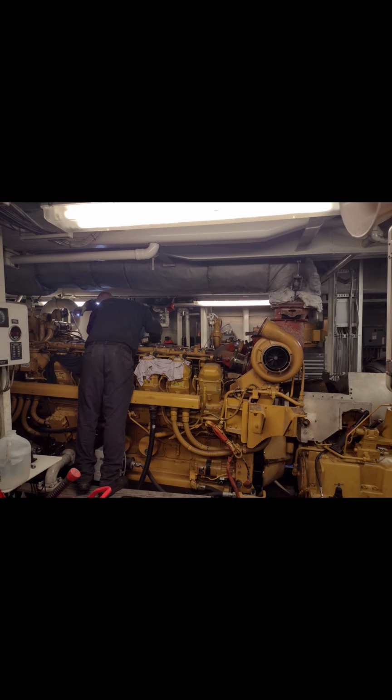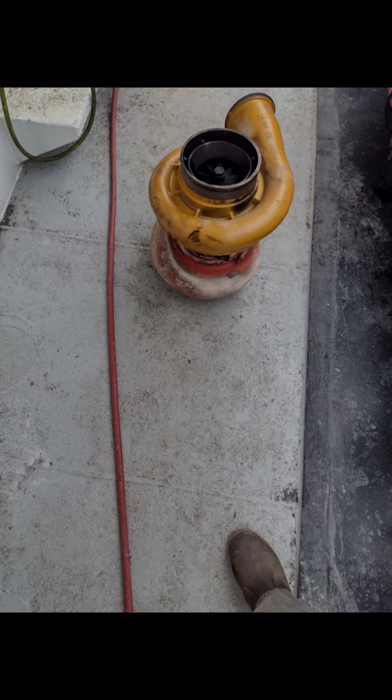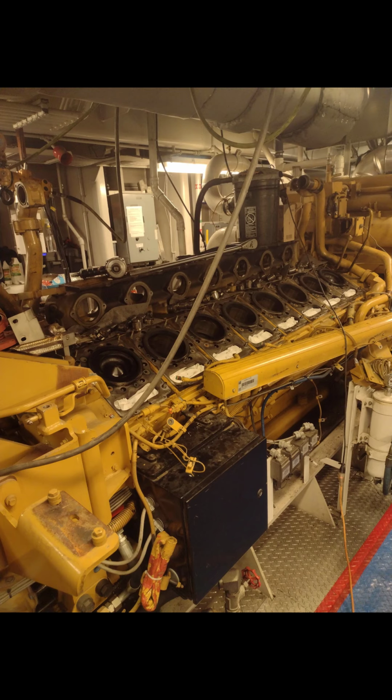This next series of images is the engine mechanics working on the top end overhaul of our Cat 3516 engines. They basically pull everything off the top deck: turbos, aftercoolers, cylinder heads, and here you can see the whole top deck has been removed.